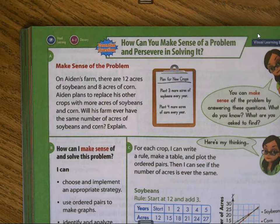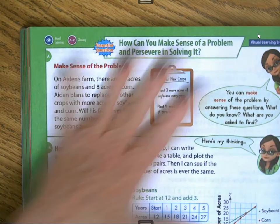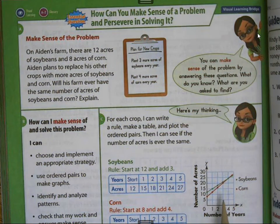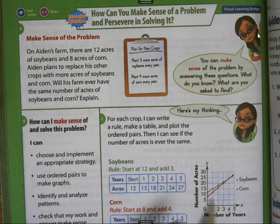All right, so we did the visual learning video, dealt with the problem here. So you had a situation where the amount of corn, the acres of corn, actually increased to be more than the soybeans over the years. And you could see that when your two lines crossed on the graph.